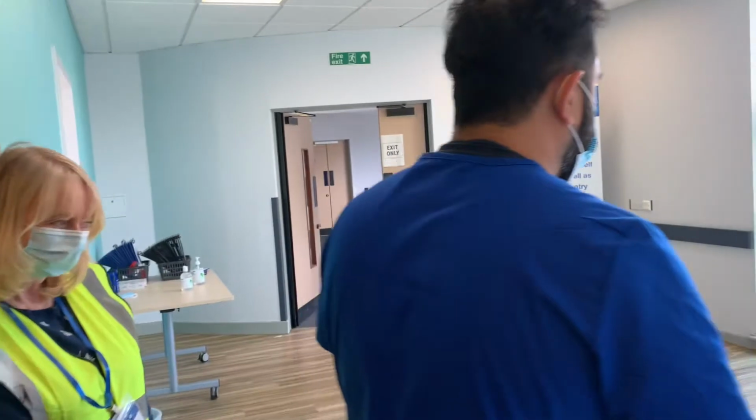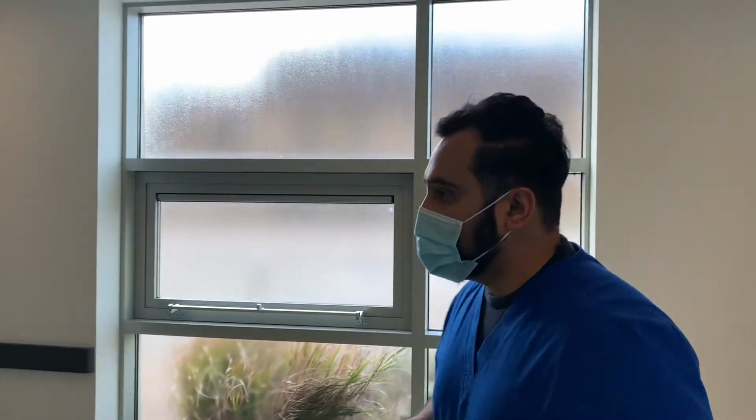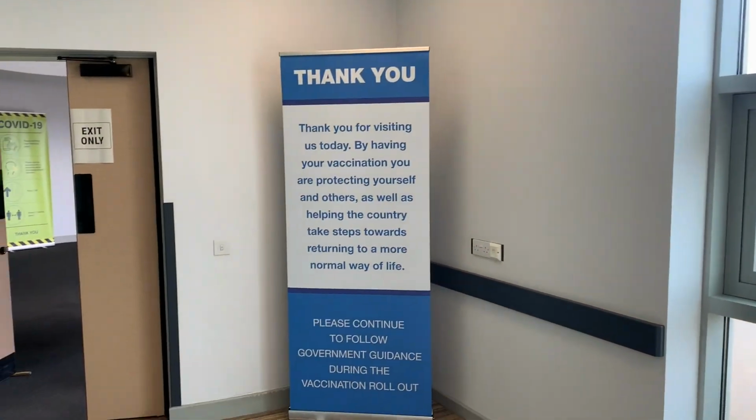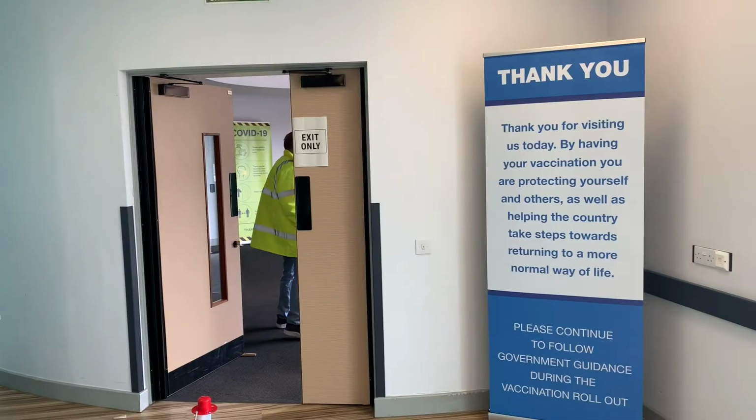Okay, so we're back out on the other side, where you come back out into the foyer, one-way system again, and you'd be seen by the marshals and they would let you back out to the car park.